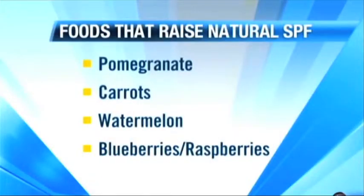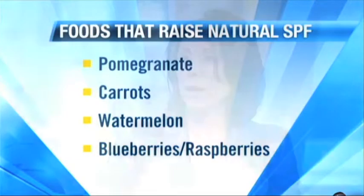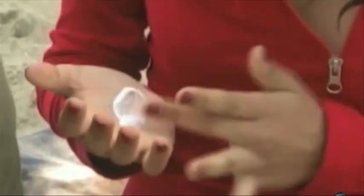That's fantastic. Now, what about food? Are there any foods that we can eat that will actually raise the natural SPF of our skin? Yes, specifically pomegranate, carrots, watermelon, eating foods that are very deeply colored, especially the reds and the purples, blueberries, raspberries, pomegranates, as I mentioned, they can actually slightly increase the SPF of your skin. They're good for you from an antioxidant standpoint as well, but you really want to use your sunscreen and go for a higher SPF, because it's been shown that even at SPF 70, at 80, you get better protection than a lower SPF at 25.